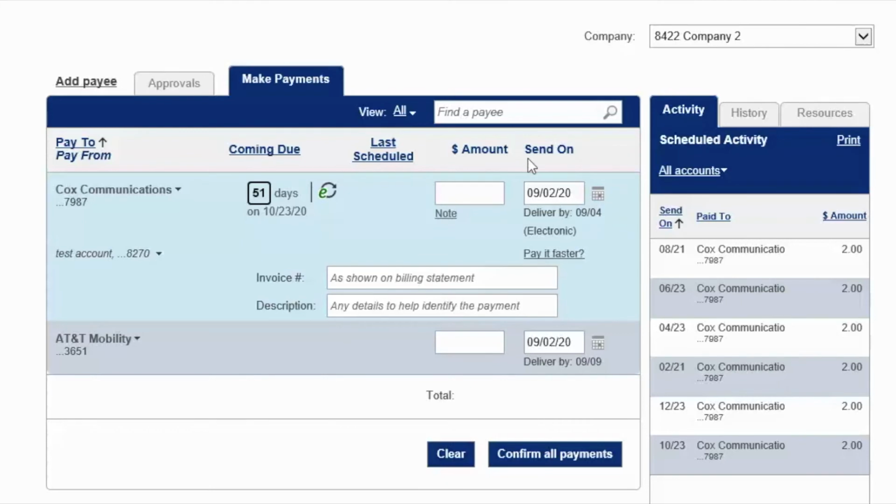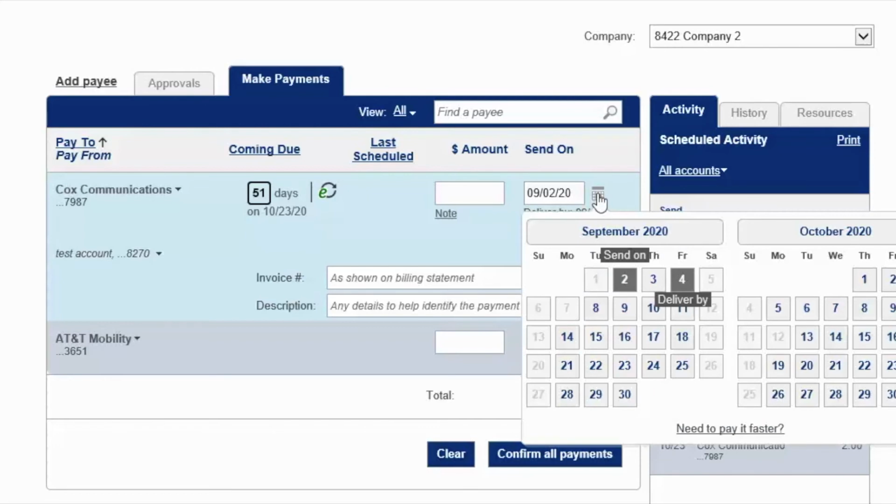The first thing you'll notice is that we are now selecting a send on date. This time we'll pretend that we are paying Cox Communications, and we'll select the calendar icon. As you can see, we are now selecting the send on date. Any date that is bolded is eligible to be selected as the send on date. As we discussed, it will also show you the deliver by date based on the send on date that you pick. This will help you better schedule your payments.